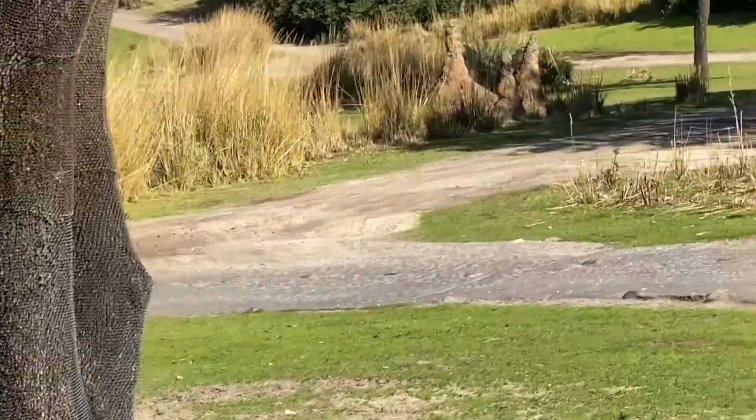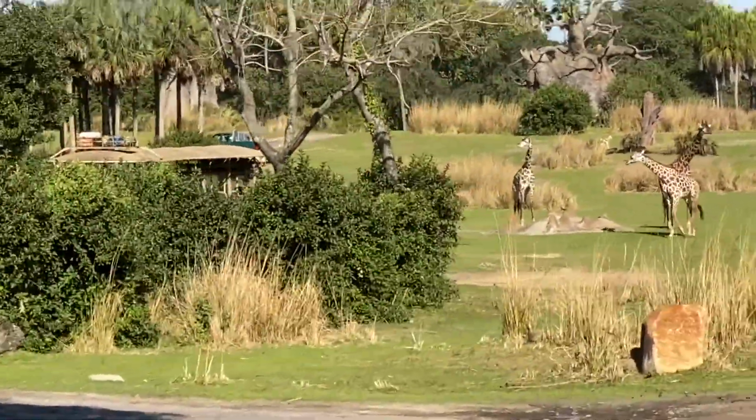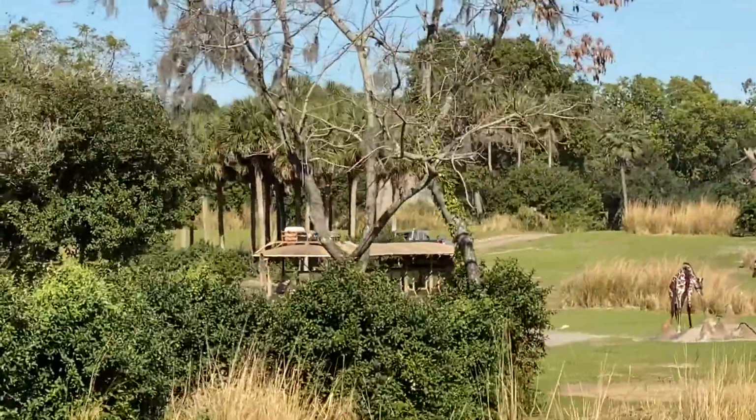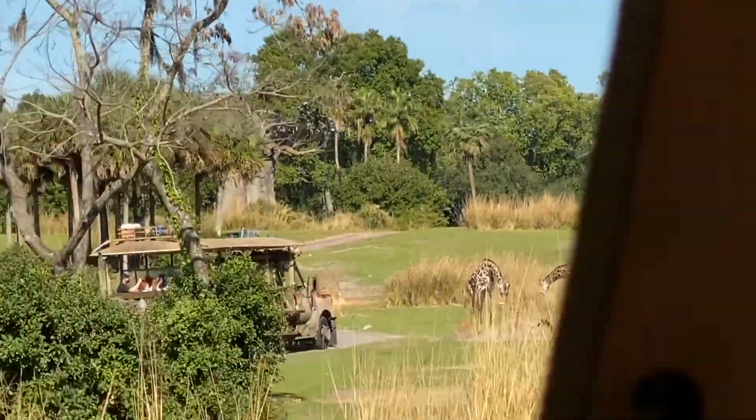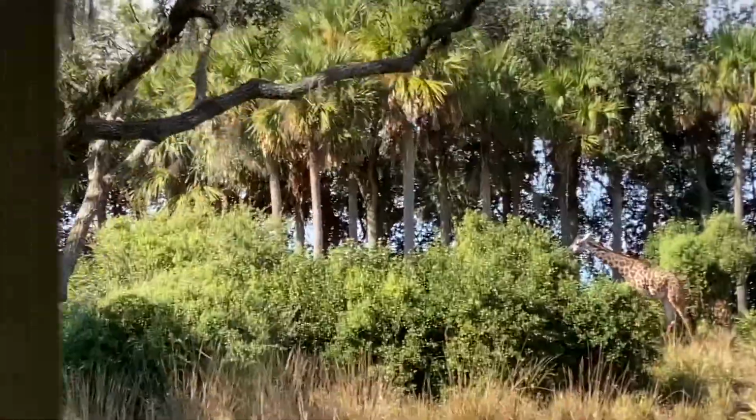The Maasai giraffes are a kind that show a more jagged edge, a leaf-like pattern of spots. Other species like the reticulated giraffes have the more familiar circular spots. These are the Maasai giraffes up on the hill. Oh, there are a bunch up the hill to the left too. I saw some up there. Oh, look at that one.